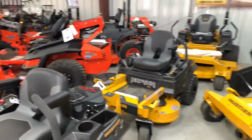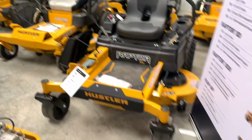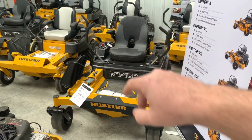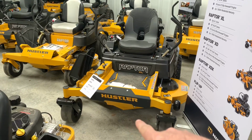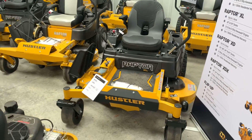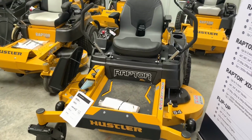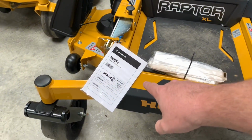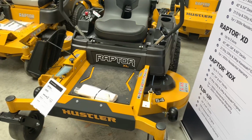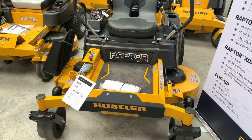All right, so now we're going to go to your Raptor XL, which is the next series. The XL gives you a higher back seat, a little more comfortable with a little more padding in it. It also gives you the flex fork suspension. It's supposed to have a little bit bigger tire on it, but I don't know if that's true, because they look the same to me. I didn't actually look at the numbers. This mower is just a few hundred more. I'd say it'll run you $95 a month for the 54-inch cut, and around $90 for the 42-inch cut. So that runs $36.99, I believe, and $34.99 is how they're priced.